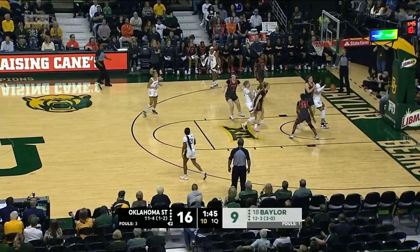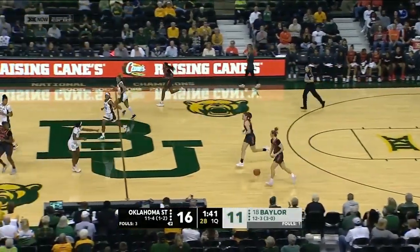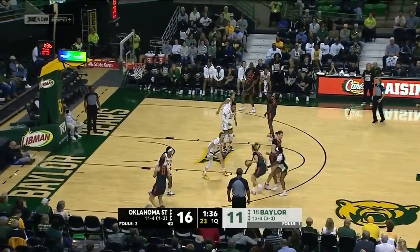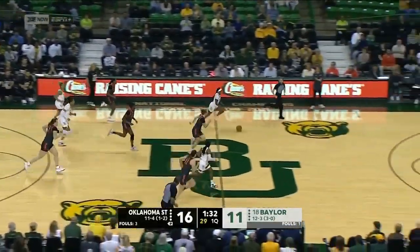Owens knocked down a 3 earlier. Splash. Now, nice job by Jaden Owens, just using that left hand to find the soft spot in the zone defense. Oklahoma State, 7th turnover.